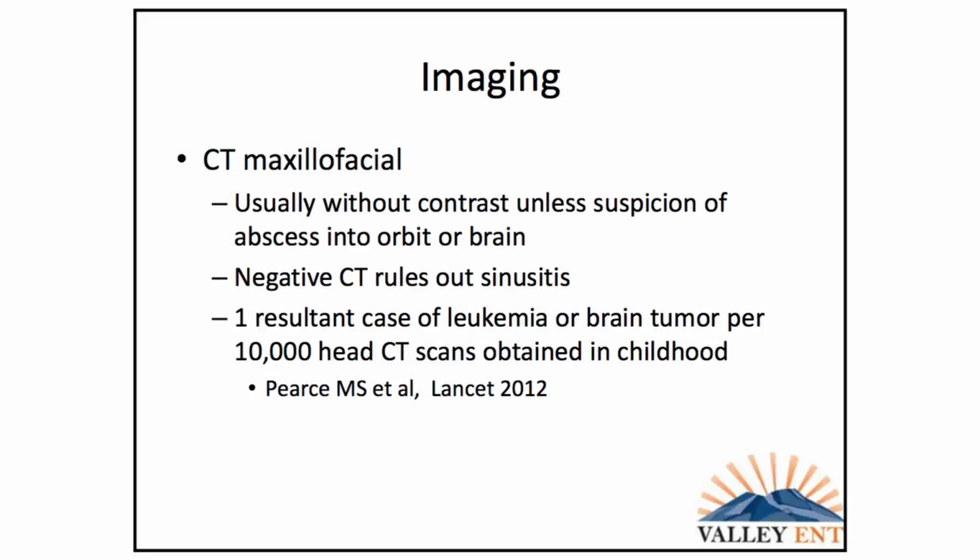If you do end up getting imaging, usually we go for a CT of the sinuses or maxillofacial CT. Usually we do it without contrast unless we're suspicious of some kind of complication like an abscess into the orbit or brain, to reminisce on our 8:30 Dr. Amami's talk about complications. If it does look like there are complications like that, we would actually consider an MRI as well. And a negative CAT scan that does not show sinus disease effectively rules out sinusitis, okay?